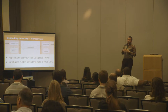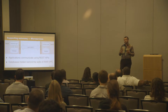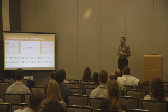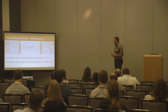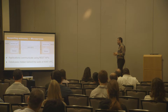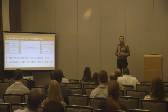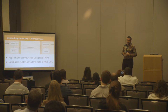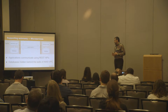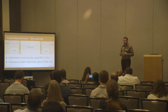Also, one of the big decisions that was made for supporting autonomous teams is that we said autonomous teams will be building microservices. The applications running in the form of microservices will be communicating with REST APIs, and databases are hidden behind the walls of AWS VPCs.